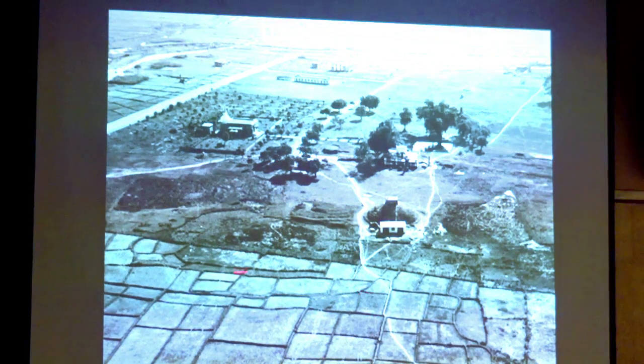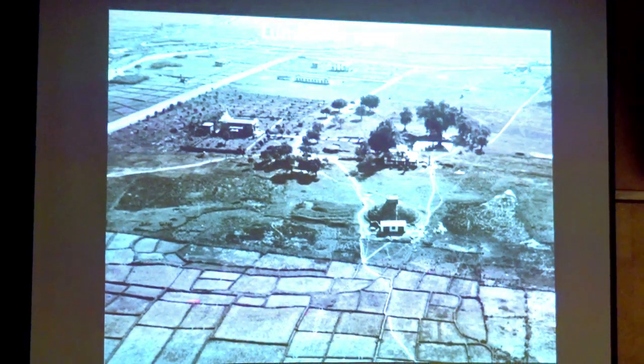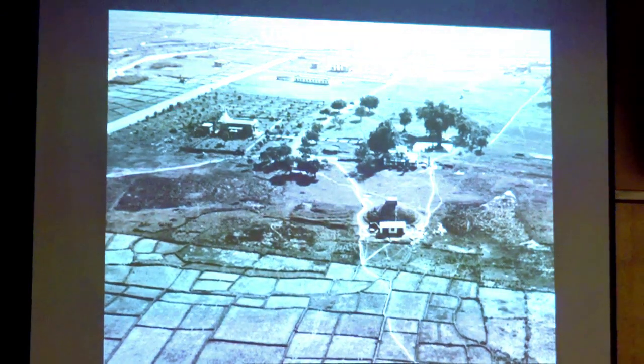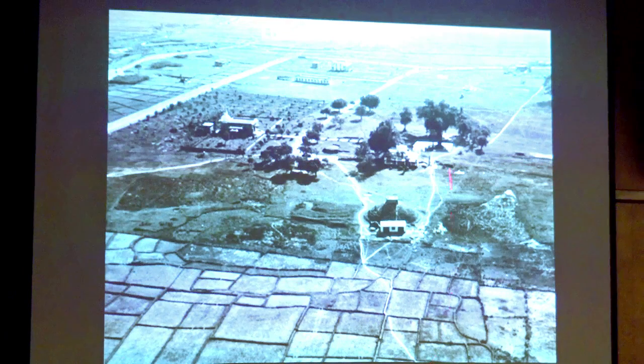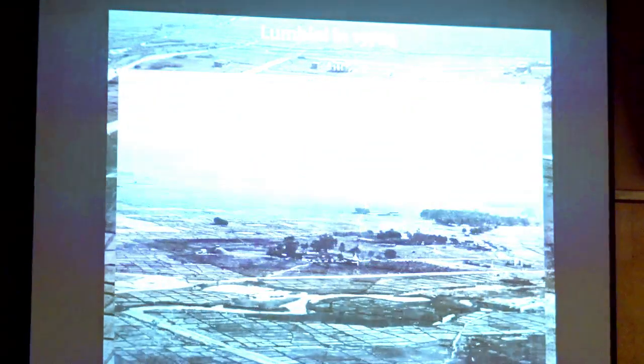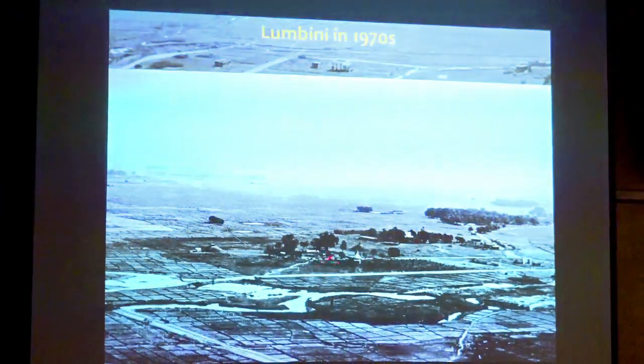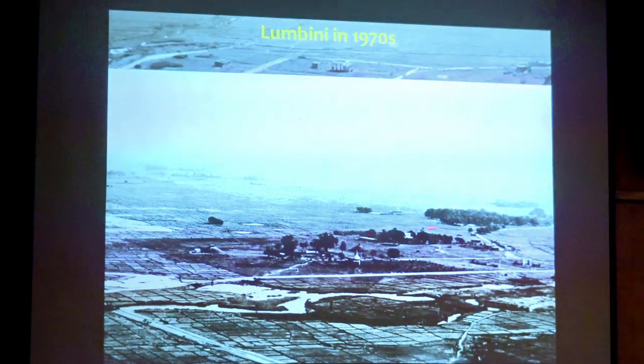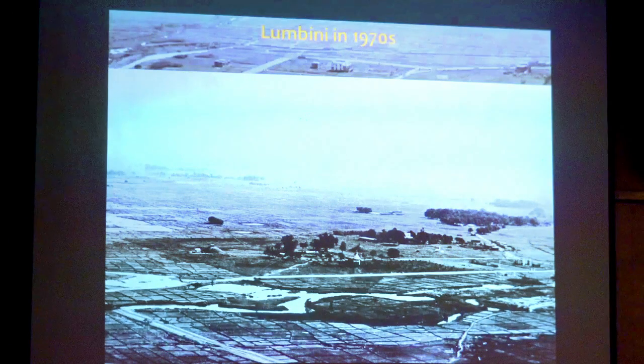It's agriculture, it's a paddy field. Next to the workplace, there's another paddy field. This is the road to go to the Dizu village. So this was in 1970. So you see, this is the workplace of the Buddha. You have all this agriculture and water everywhere. This was the condition of Lumbini.